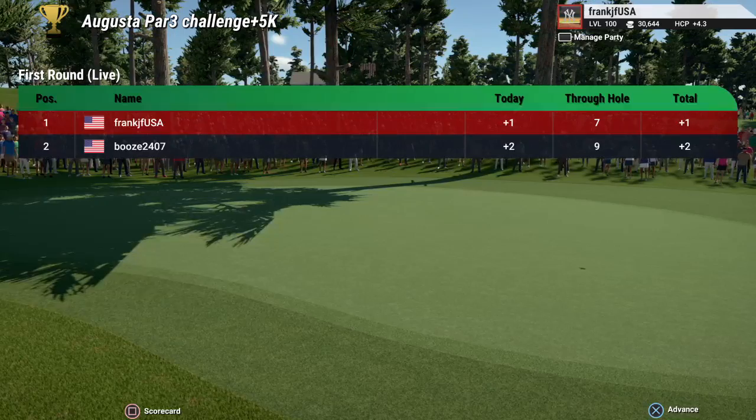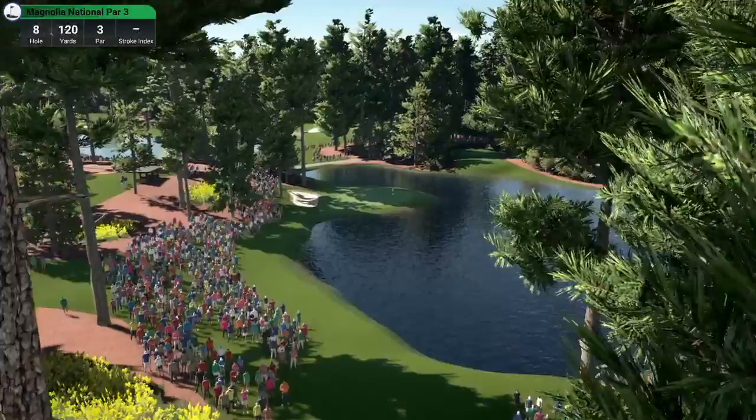Uh-oh. Somebody had a little problem there at the end. I bet you he got wet on the ninth hole. Could come into play. Let's find out. You can get wet on this hole, too, but you can definitely get wet on the ninth.